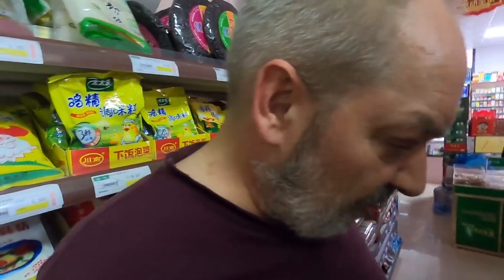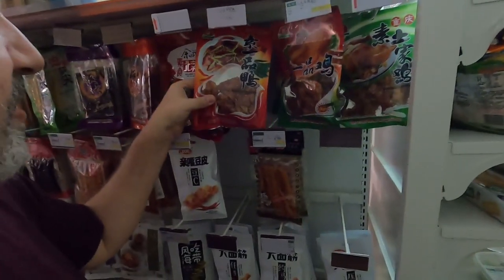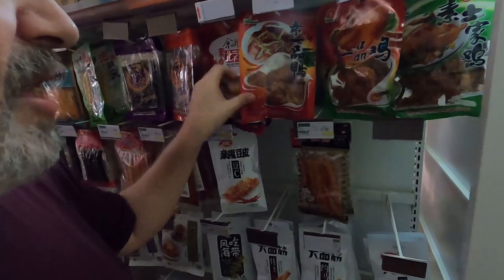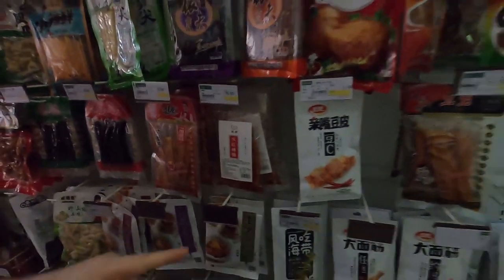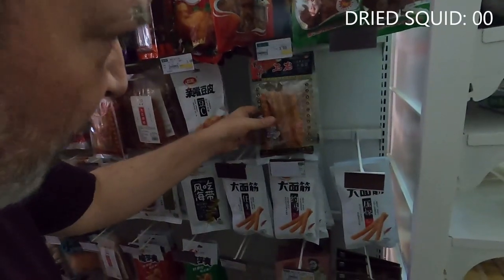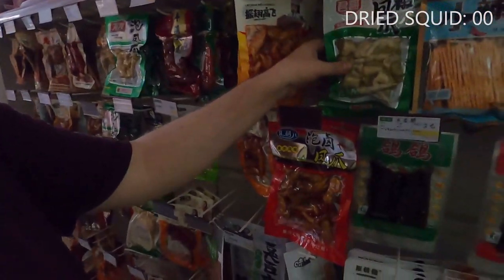And so then the next section here, they've got the snack aisle. And again, this is quite specifically Chinese. They're very much into dried fish and dried meat. So you'll see they've got, I think, bits of dried duck, sealed in a plastic bag. They usually have squid as well. I think this is some kind of fish sticks, spicy fish sticks. And yeah, I'm not seeing the actual squid.